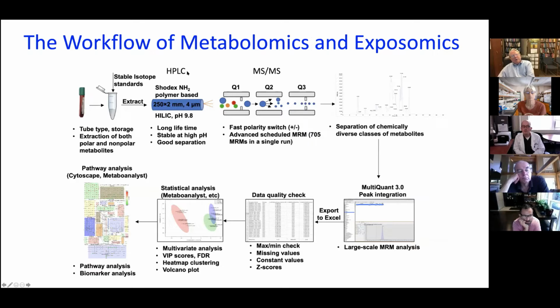And the workflow is basically: take a sample, add internal standards that are C13, N15, or deuterated standards, run them through an HPLC, run them through the mass spec, isolate and fragment the ions, and then put them through a statistical analysis in order to come up with pathway changes that are reflective of the underlying biochemistry of the illness.